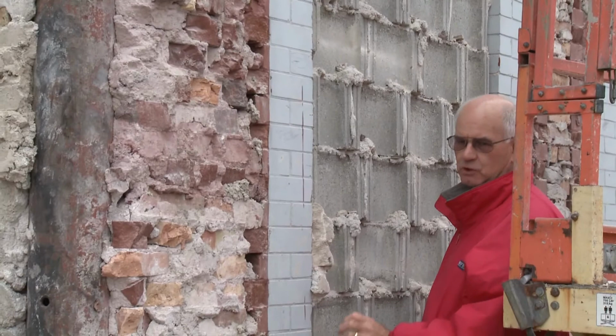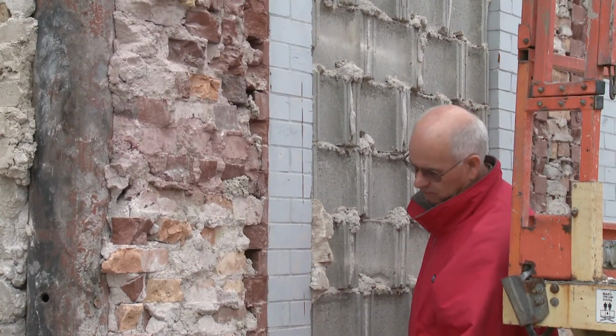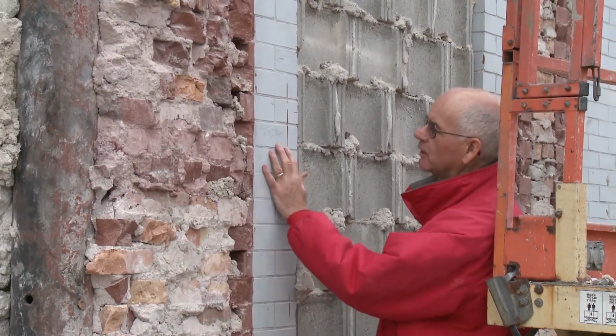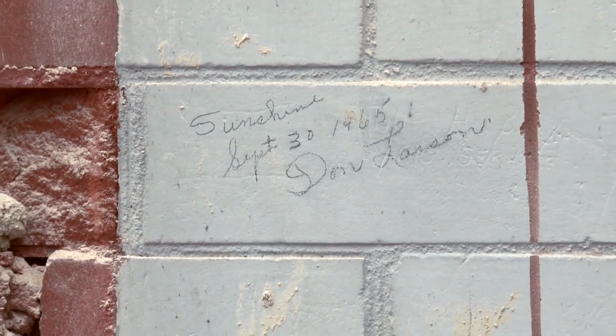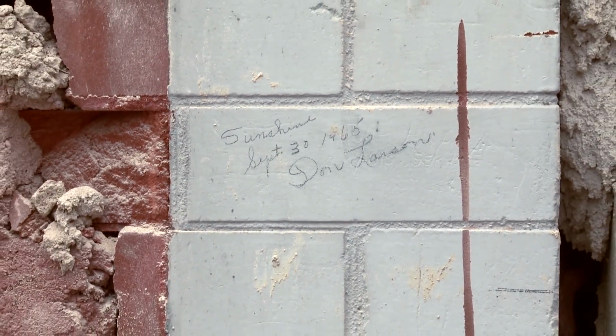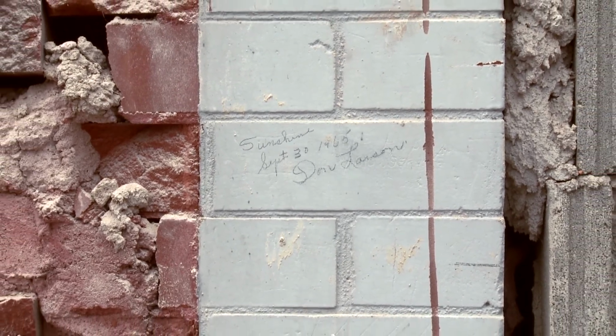When the contractors were pulling off some of the brick that was installed in the 1950s, they uncovered some of the old structure here, and here we have an inscription. It reads Sunshine, September 30th, 1965, and it's signed by Don Larson.